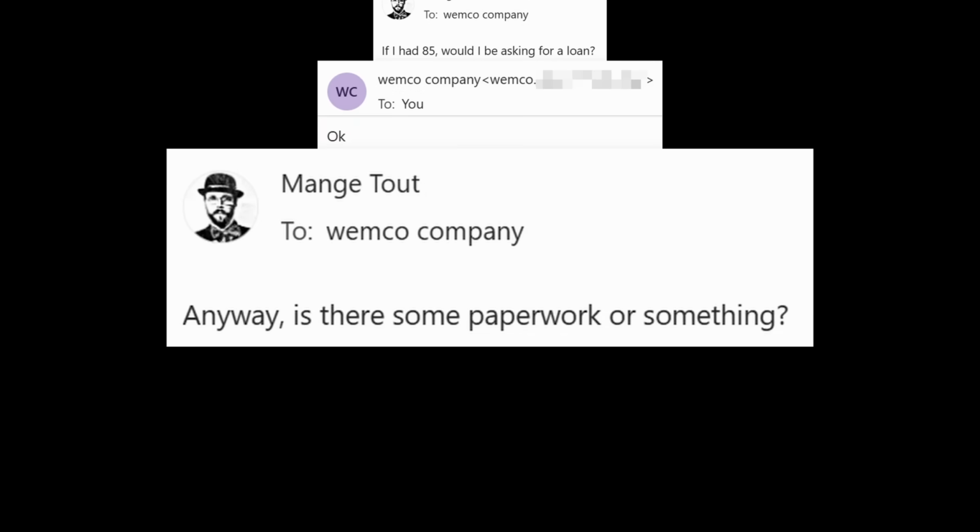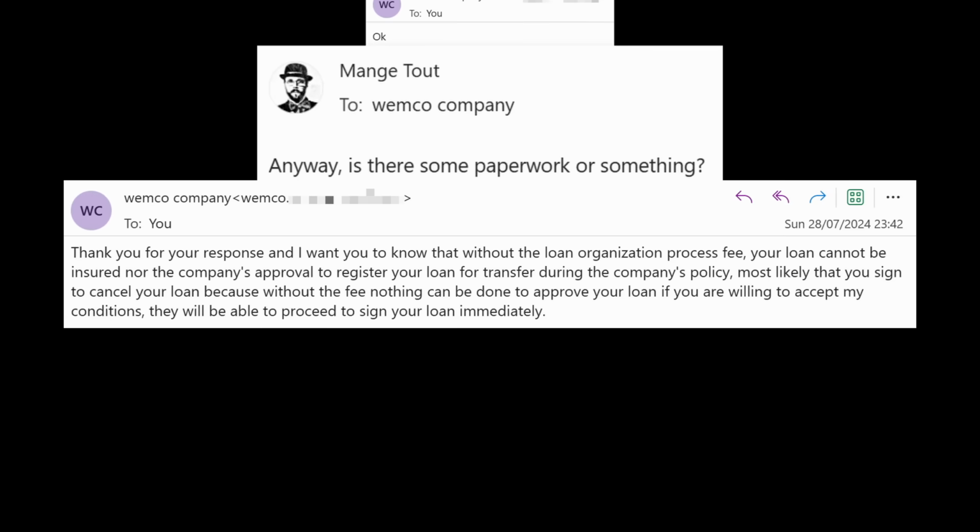I inquired. The scammer replied, "Thank you for your response, and I want you to know that without the loan organisation process fee, your loan cannot be insured, nor the company's approval to register your loan for transfer during the company's policy. Most likely that you signed to cancel your loan because without the fee, nothing can be done to approve your loan."